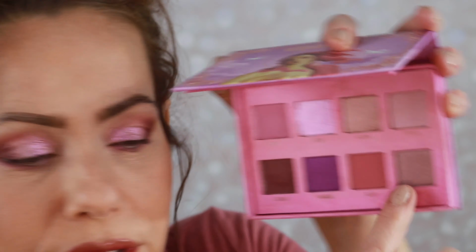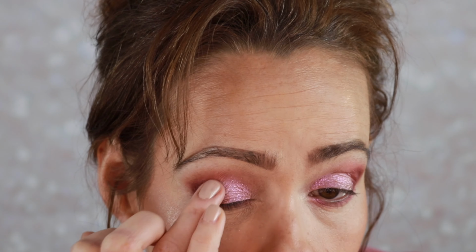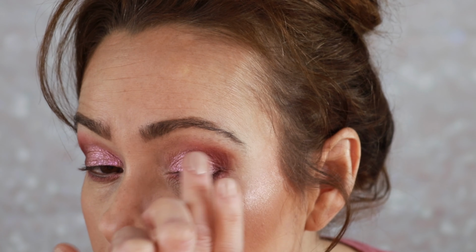I think I see purples, pinks, and a little bit of gold. Now I think to merge those two shades, I'm going to put a little bit of that taupe right here, this taupe right in the middle. Let's clean off those fingers. It is called Beloved. It's this shade right here.